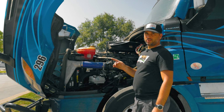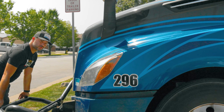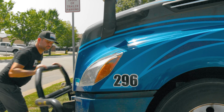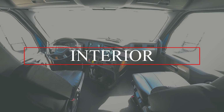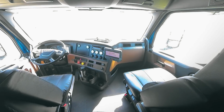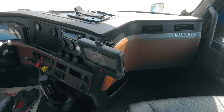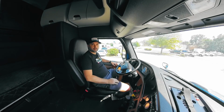But first, let's close the hood so that it doesn't get damaged in windy conditions. And also remember to always close your deer guard until you hear an audible sound. Looking at the interior of this beautiful truck, we notice the beautiful two-tone design of the interior dashboard. We've got the black and the brown with some carbon fiber accents. But let's start from the passenger side.